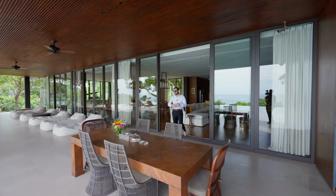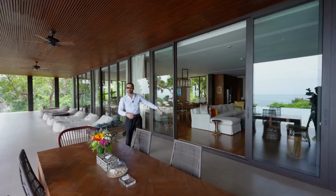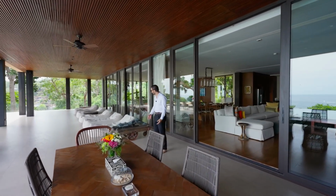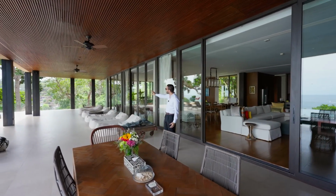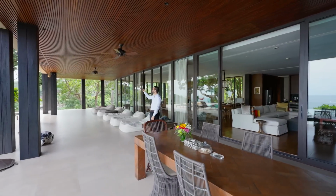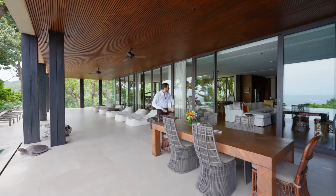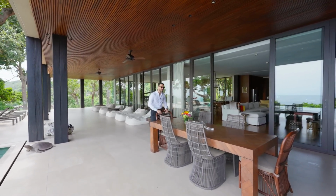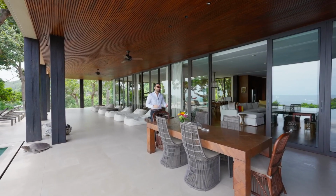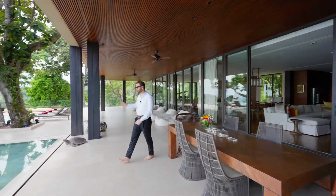Now this pool deck is so beautiful. We have sliding glass doors opening up from the great room to this covered section where we have all these lounging beds, stone floors throughout, wood-clad ceiling with ceiling fans, and you can see the outdoor dining area here, which is really close to the kitchen area as well. And it's just a perfect spot for you to have some meals, enjoy a cocktail, and look at these views.